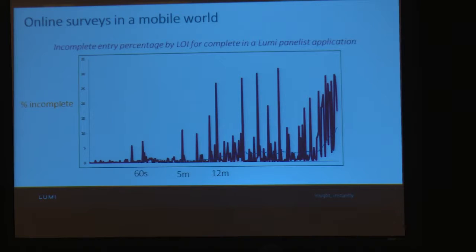This is a chart of the percentage of incompletes, basically the percentage of people who've started a survey and quit it, versus the length of time it takes to actually submit a complete. The instability begins around 60 seconds, and at about 5 minutes, it gets significantly worse. At 12 minutes, you're consistently accepting that a large percentage of your overall entries and overall data submitted will be half complete, and that the respondent is no longer going to participate in that study.